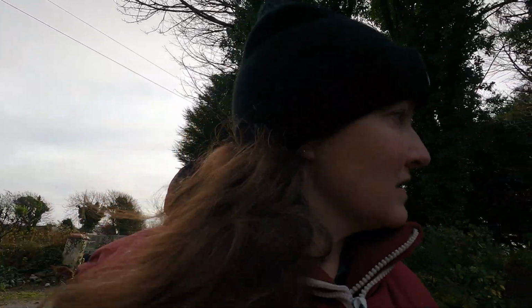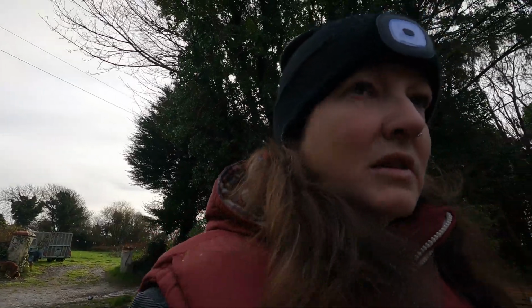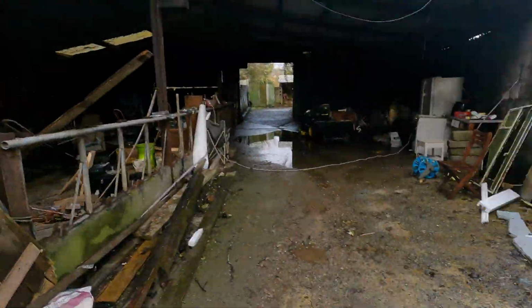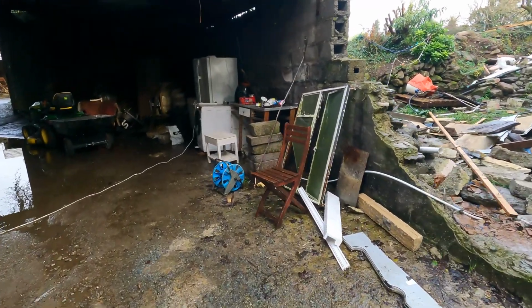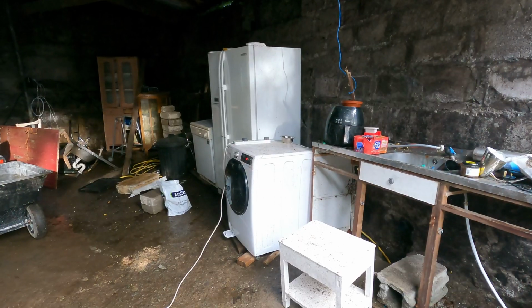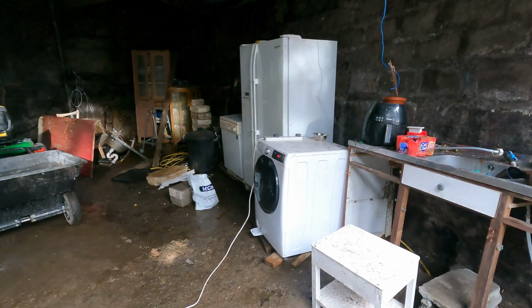Both the washing machine and dryer are on their last legs, so not in such a good way, and this really isn't a good place to keep them, because when the rain comes a certain way, the washing machine in particular gets wet. Not so good.